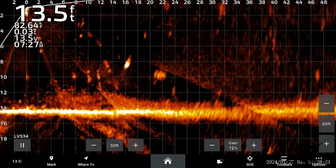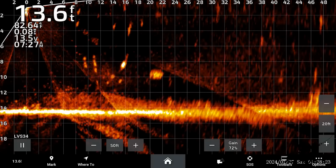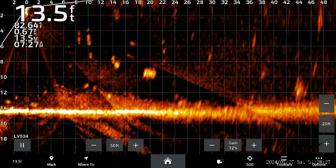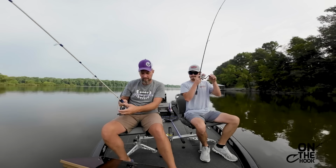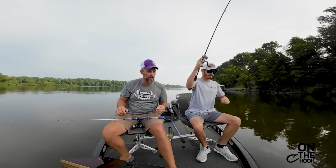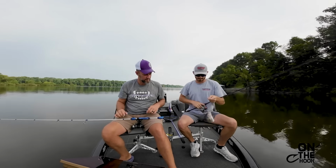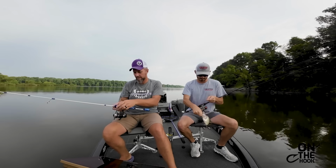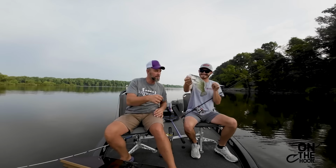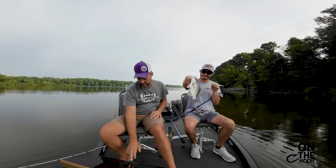It's further off to the left. There you go. There he comes. Done. Another white crappie. I'll tell you what, you catch them and I'll just keep on throwing them in the live well. How's that? Good healthy fish again, just out roaming.